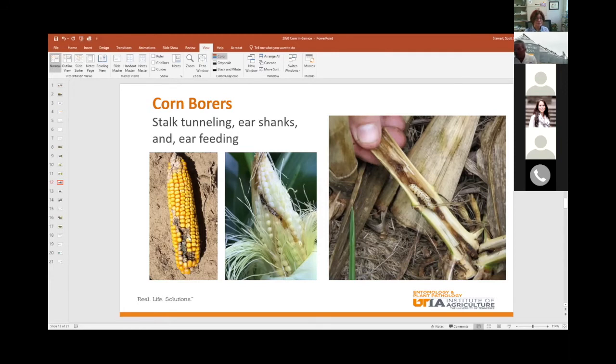They're bigger kernels. This is obviously a site where diseases might enter, pathogens like fumonisin or Aspergillus, which causes aflatoxin. And we see that very often. The tunneling essentially simulates nutrient and water stress, so it is well known to increase aflatoxin in the right environment. You will also, well, I'll talk about that later.